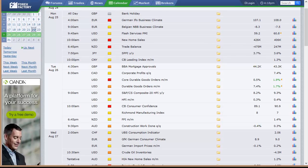So the first day of the week, there's no data Sunday night, but Monday is a bank holiday in the UK. So on top of everything else, you might as well not trade Monday night. If the UK is shut down, Forex is pretty slow. We got flash services PMI and new home sales out of the US. We have trade balance out of New Zealand. Skipping to Monday night, SPPI out of Japan, CB leading index out of China. Tuesday, BBA mortgage approvals out of the UK, corporate profits out of Canada.